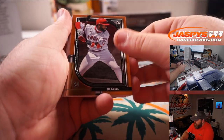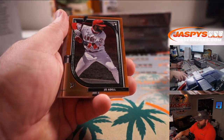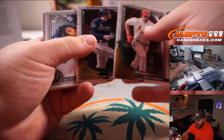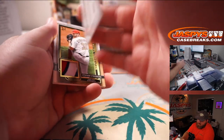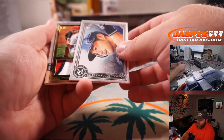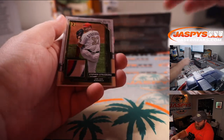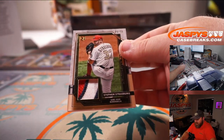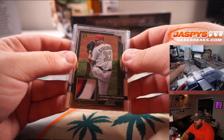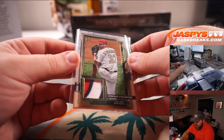Joe Adell for the Angels, that's part of the unnumbered random number block. And Ichiro, sketch reproduction for the Mariners, which is also part of the unnumbered random number block for the Yankees side. Strasburg, three-color patch, 2 out of 25 for the Nationals. That's also part of that random number block. Spot 2, Sean O'Leary.